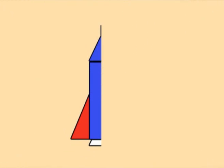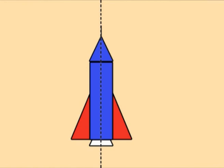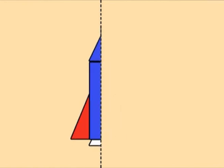This is one half of a symmetrical object. Can you guess what it is? Let's unfold it along the line of symmetry and see. It's a rocket ship. Take a shape and you can see if there's a line of symmetry. When you try folding it, matching halves are going to fit.